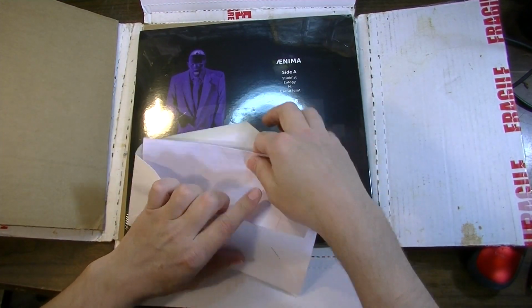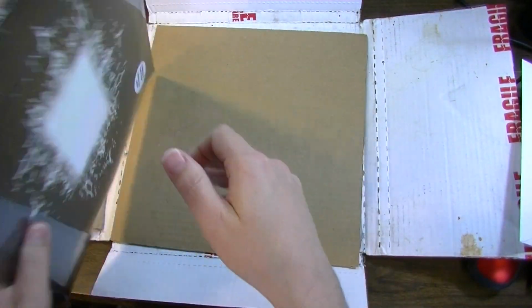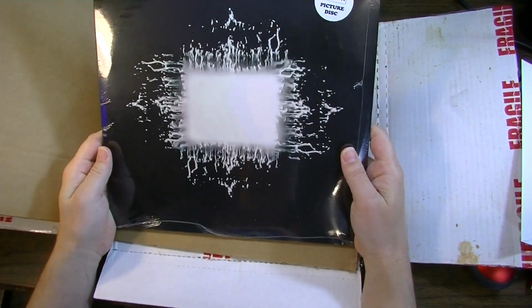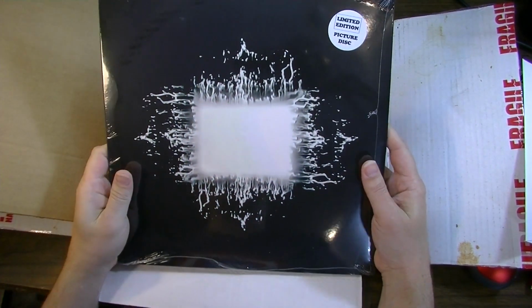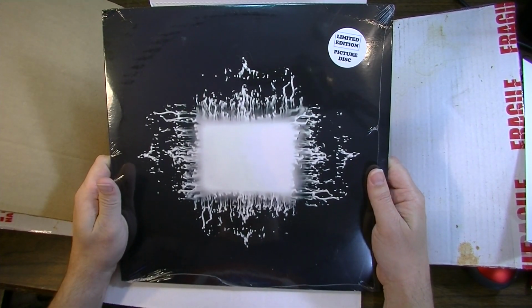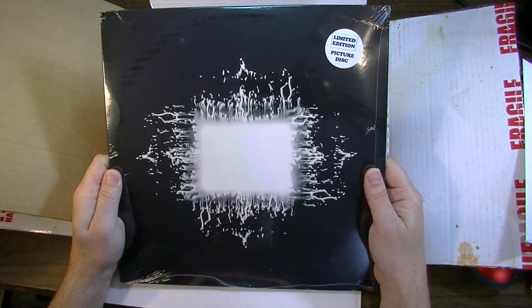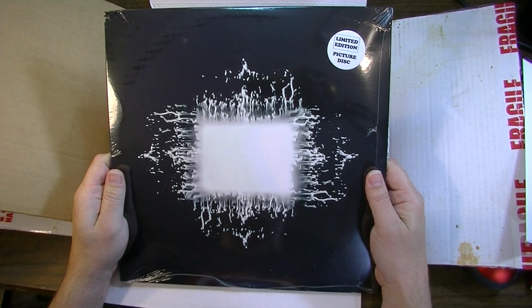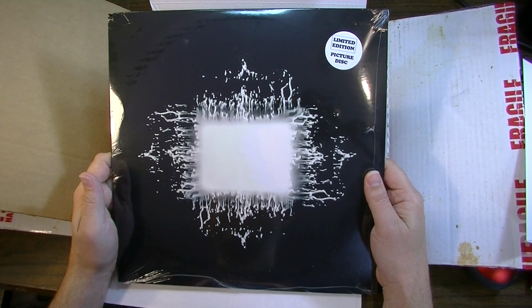I sold this album, and I had an original one from 1996. I had the original first pressing of this album, Tool's Aenima. And I sold it not for a concert ticket, but for a plane ticket to go meet for the first time my future wife, who is still my wife all these years later, and the mother of my children. And I've got every other Tool album on vinyl except for this one.